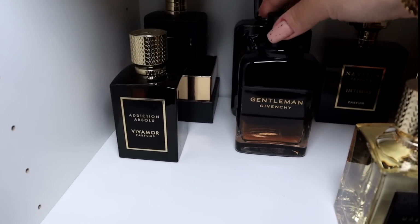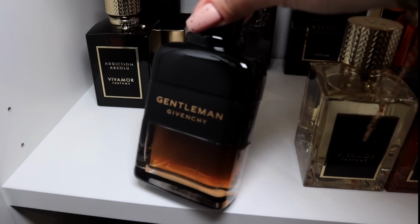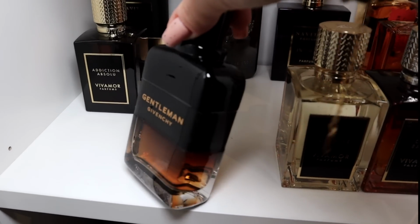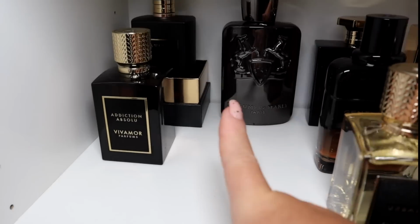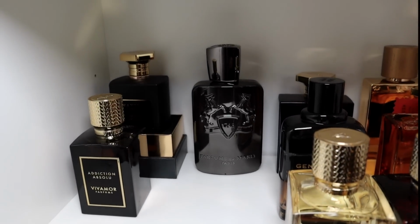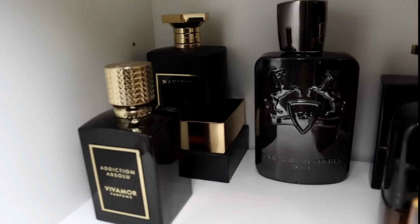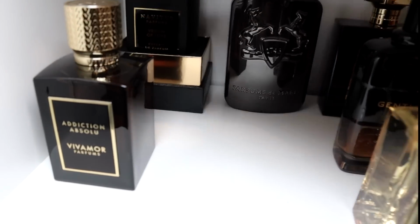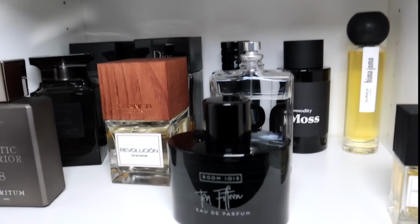We've got some Intimus from NAVITUS, Gentleman Givenchy that I also use. It's absolutely amazing. It is a better version of the old Dior Homme Intense that's discontinued and has been replaced. Then we have Herod from Mali. I love Herod. I personally will probably put it on my shelves because it's very sweet, and to me it feels feminine. It's amazing. Then we have my boyfriend's bottle of Venom of Love. There you go. And another VIVAMOR that he really likes. So these are all staying. I'm not being too ruthless here.